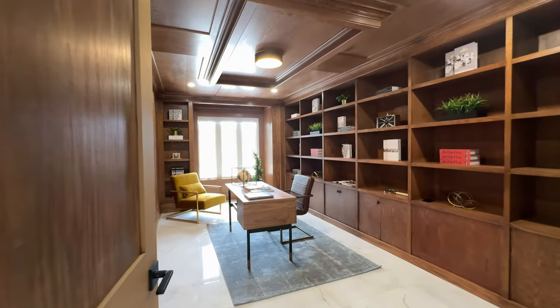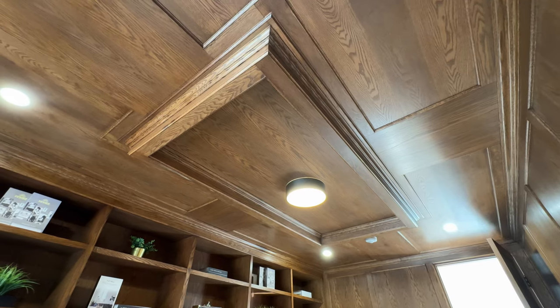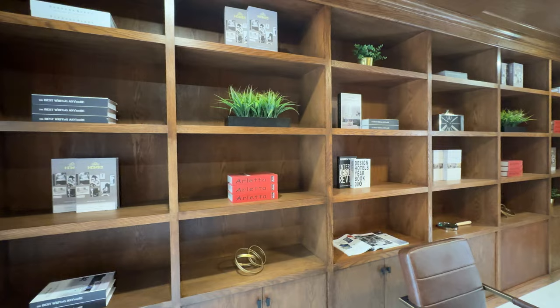Let me show you guys my favorite feature of this home. Right off the first flight of stairs, you have this custom home office. The entire office, including the ceiling, is made from solid red oak, and you can really smell it as soon as you walk in. The entire room has kind of like a vintage feeling, and it feels very exclusive and separate from the rest of the house. In the office, you also have a large window, so you still get a lot of natural sunlight while you're working. This home has a lot of features, and let me show you one more before we get into the full tour of the home.